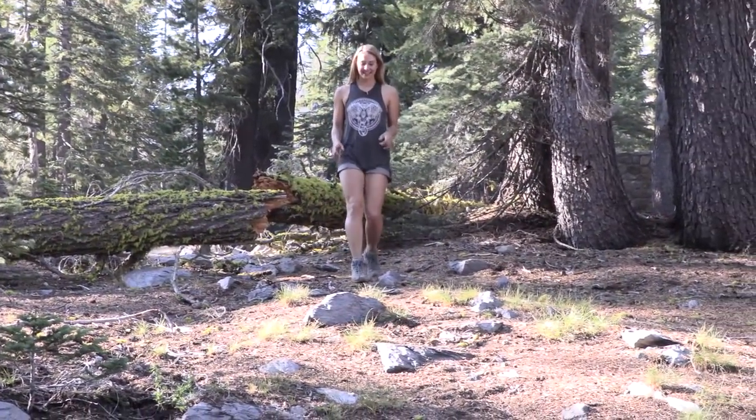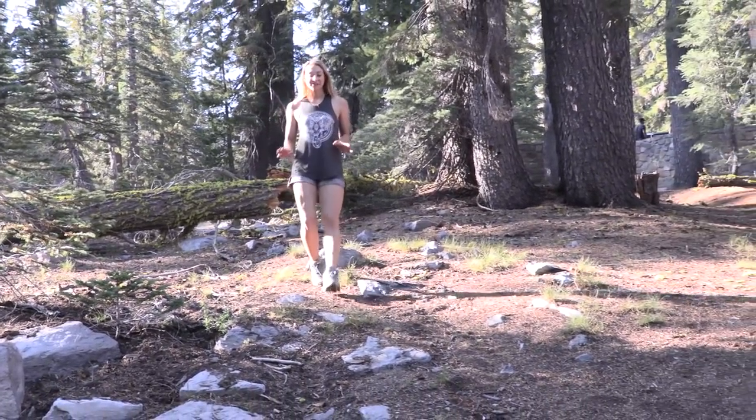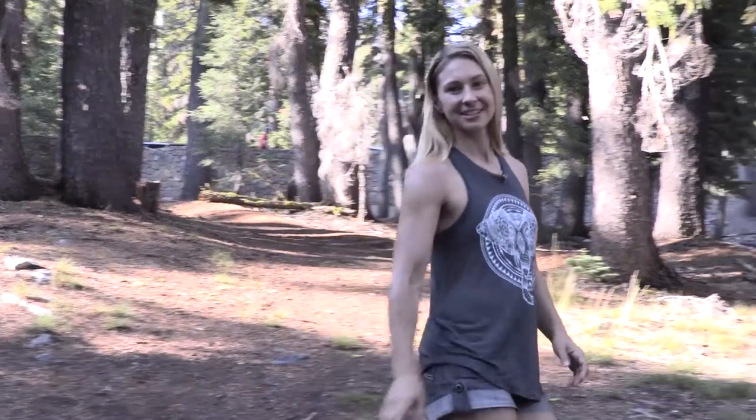As you may have guessed, hiking is very popular here at Lassen Volcanic Park, and there are over 150 miles of trails. One of the popular ones is the Kings Creek Trail, which takes you to a beautiful waterfall, so let's check it out.